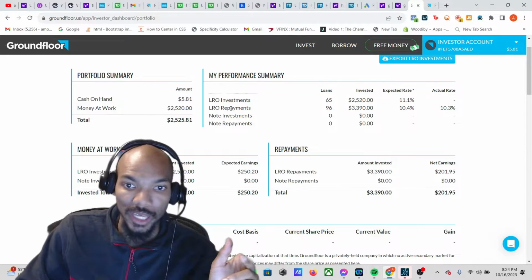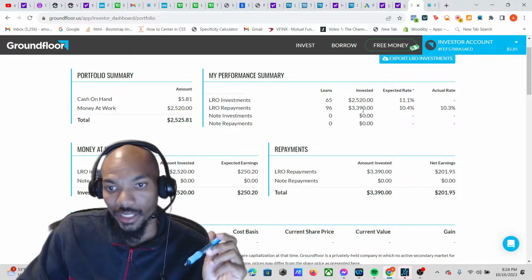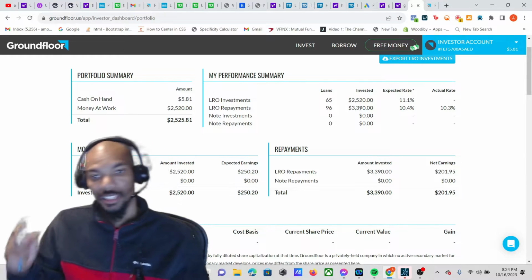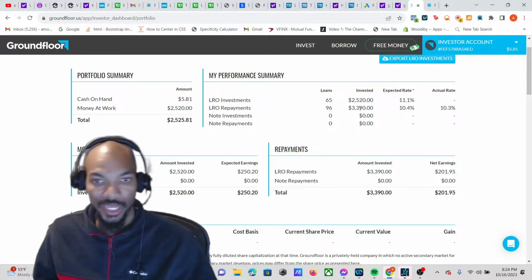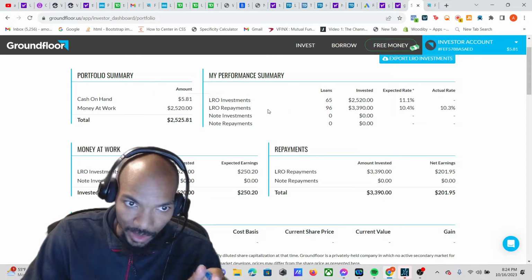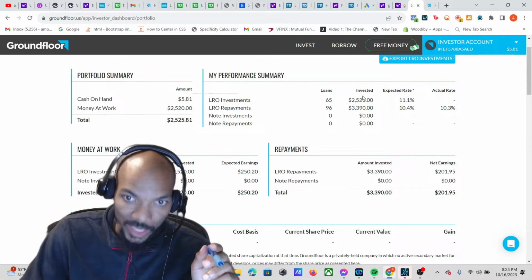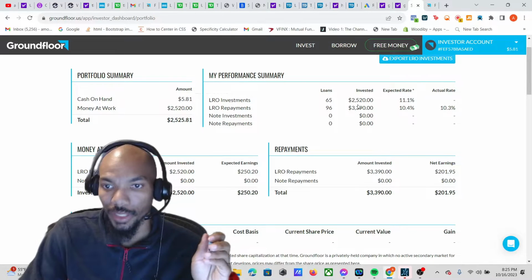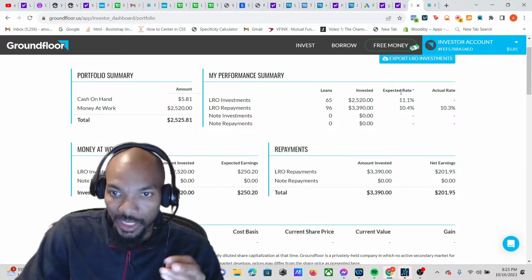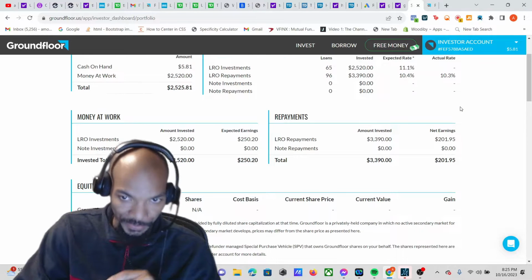Now these are the ones that have already been repaid. 96 loans, invested $3,390. And the reason why there's that big of a difference is because I just reinvest any interest that I gain. I just keep reinvesting it. That's why, as you can see, the repayment amount was 3,390, but the amount invested is actually 2,520, because a lot of that money was recycled back in and it counted twice. So the expected rate is 10.4, actual rate is 10.3% return.